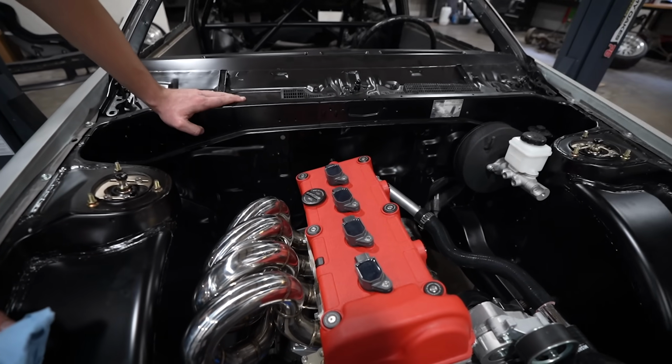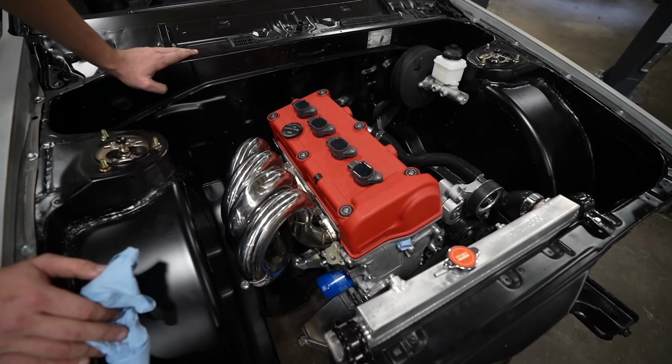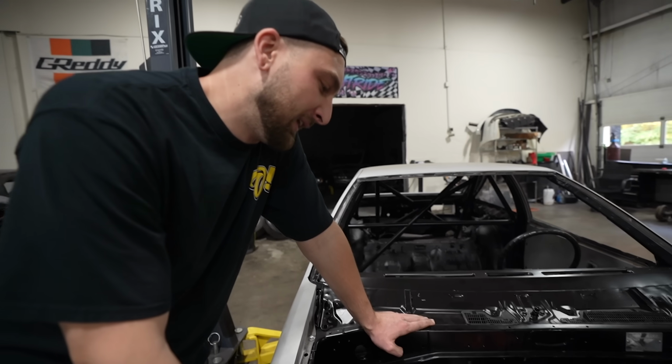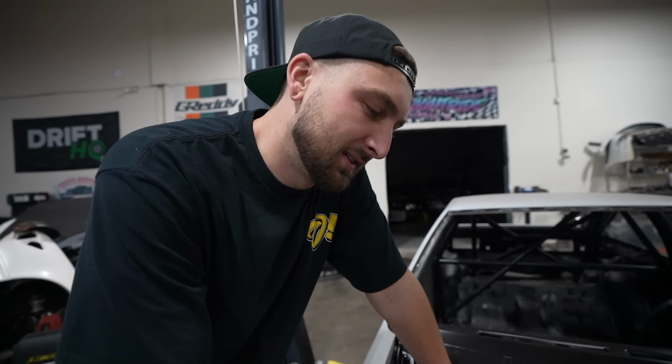Dude, it looks ridiculous, right? It definitely looks like it's gonna, but we got the exhaust on. Now for the next big piece, we have the intake portion.